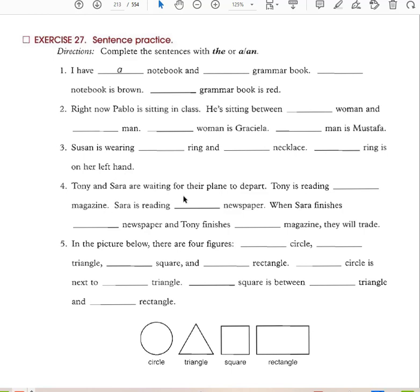Tony and Sarah are waiting for their plane to depart. Tony is reading a magazine. Sarah is reading a newspaper. When Sarah finishes the newspaper, Tony finishes the magazine, they will trade. So here you have "a", and when you're talking about the same newspaper and the same magazine, then you can use "the" again. In the picture below, there are 4 figures: a circle, a triangle, a square, and a rectangle.